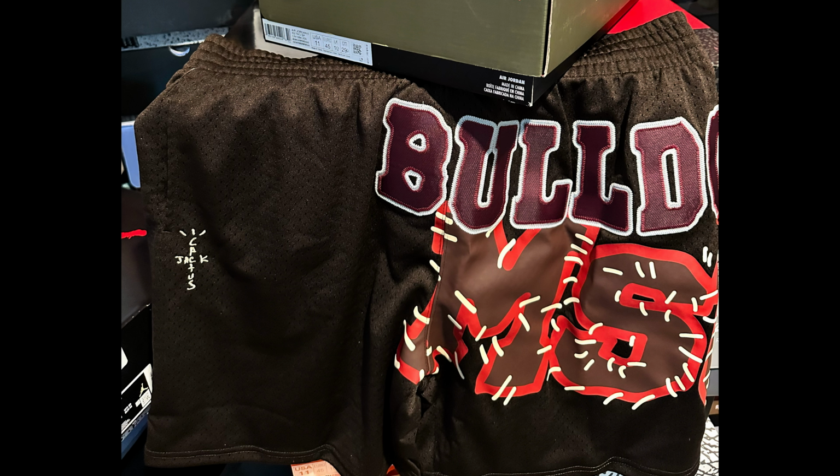All right. On the back of the shorts, you got Mitchell & Ness, and then right here on the side of the shorts, you got the Cactus Jack logo. All right, so not bad, not mad at these. I was a little worried. I didn't want to get a 2X because I didn't want them to be super big, and I actually think this is perfect. So I'm happy that I got the extra large.